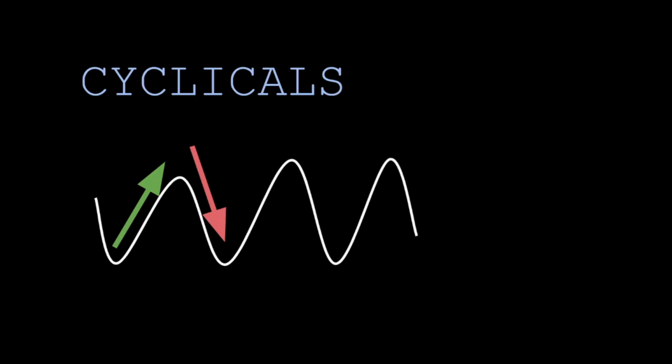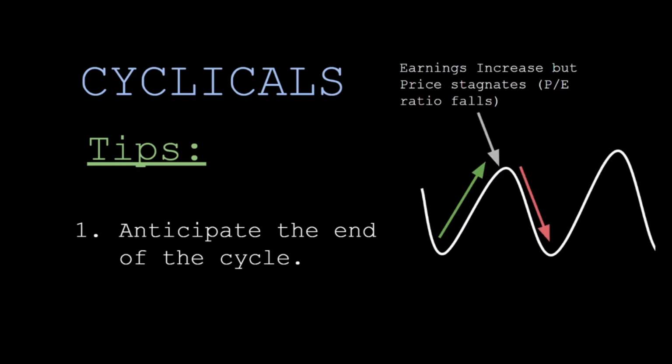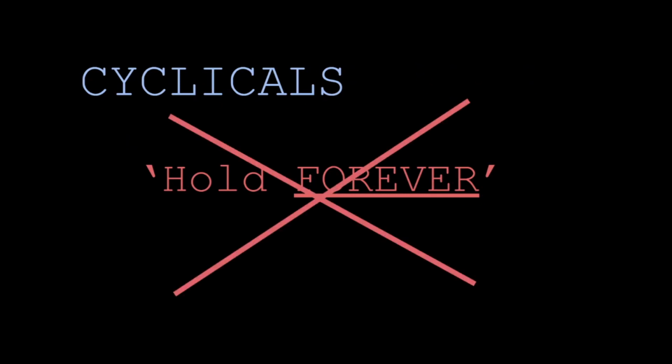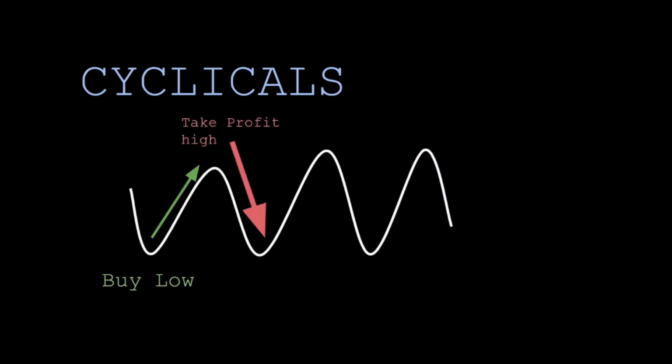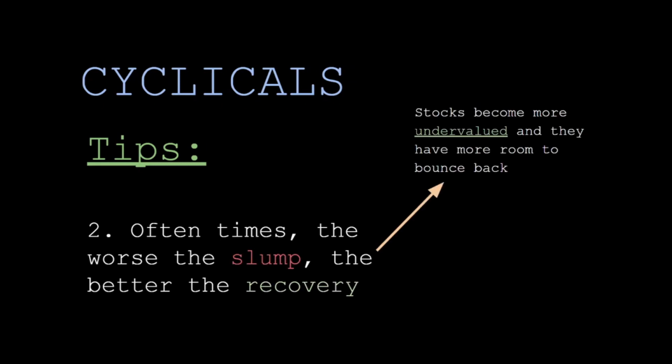Tips Peter Lynch gives on managing cyclical stocks is that, 1. People will also be anticipating the end of the cycle. So despite earnings increasing, the prices may actually stagnate. So the PE may begin to shrink early even before earnings start declining, as investors anticipate that earnings will peak soon. And this means that it goes without saying that these are not stocks that you want to hold forever. These stocks are more suited for you to buy low and take profit high at. Secondly, in many cases, the worse the slump of whatever cyclical industry the stock is in, the better the recovery, because stocks become more undervalued and they have more room to bounce back.